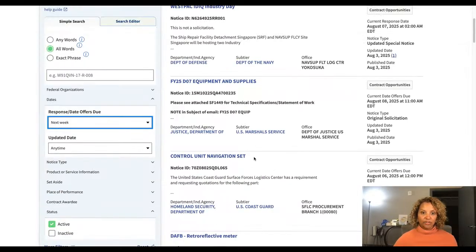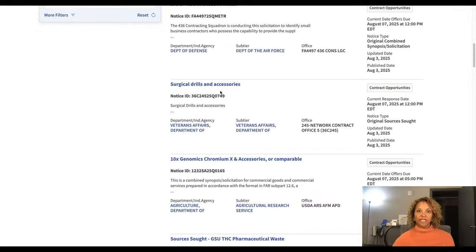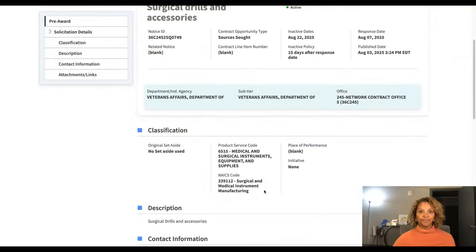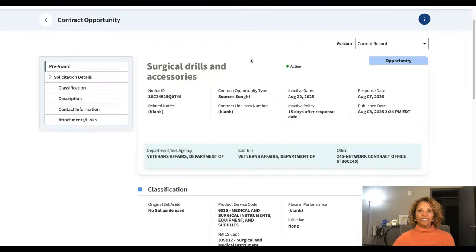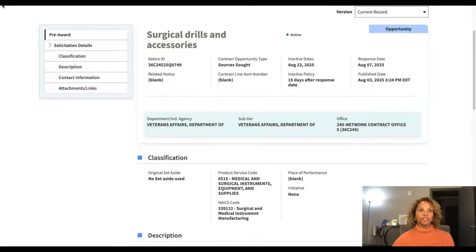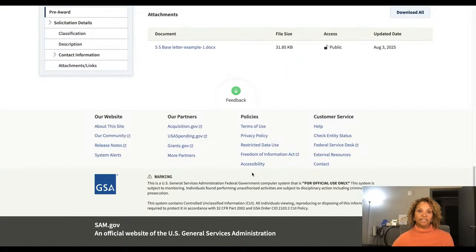So there's a few things. Let's look at drills and accessories. Drills and accessories. That's what we're taking a look at right now. So you can see it's changed. Before, it had a different look and feel. On your phone, you'll notice that it looks the way it used to look. So this is the new setup.